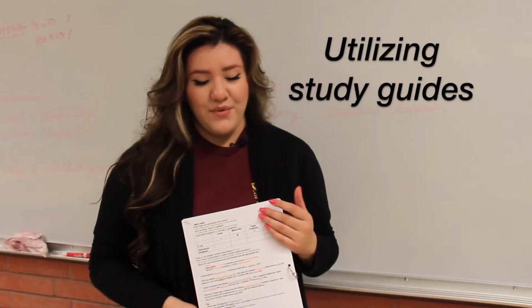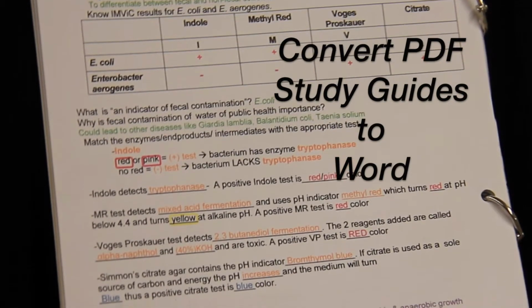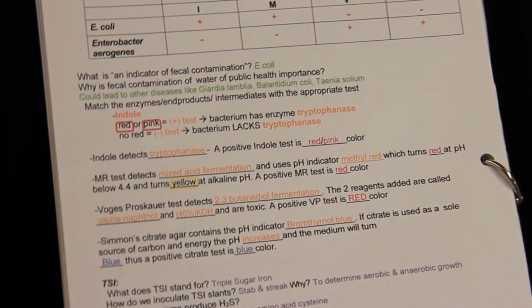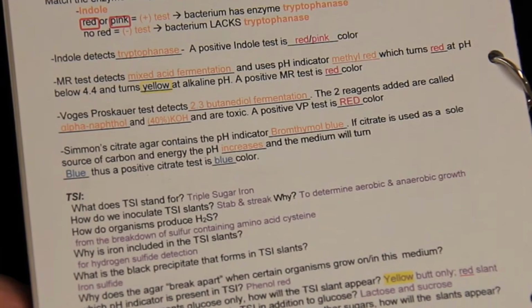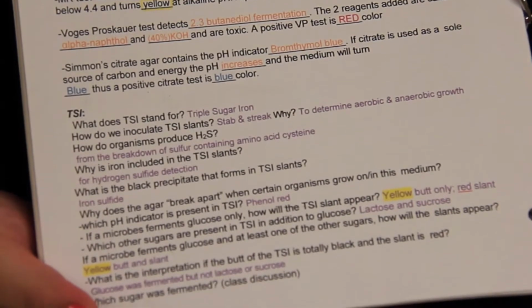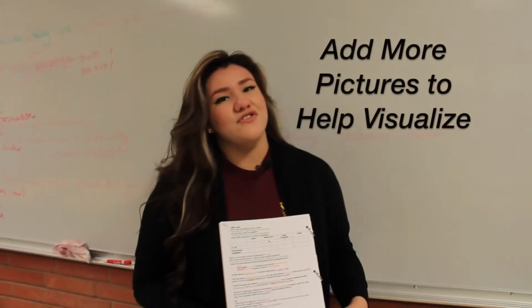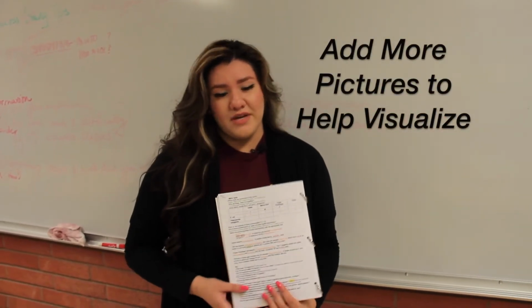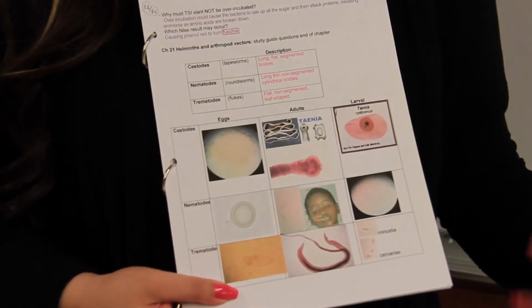To help me study, I would print out my professor's study guides that they would provide for the exam, and I would use a converter from PDF to Word, so I would have more space to add in information. And then from there I would color code certain topics or subjects that I already knew were combined in lecture or lab, and I would make charts to help me put all the information together. And my professor would provide us with a lot of pictures and extra information, but I would also want more information, so I would add more pictures just to help me visualize and help me connect the topics together.